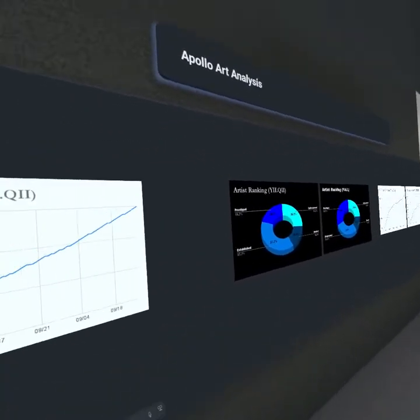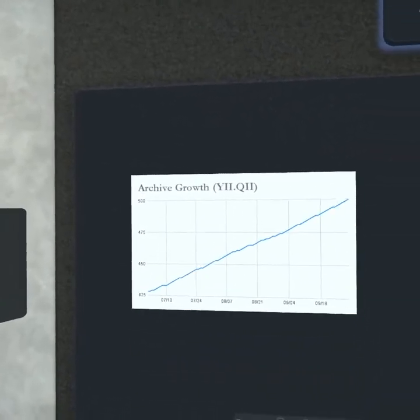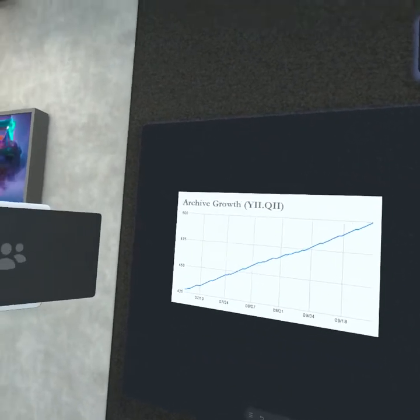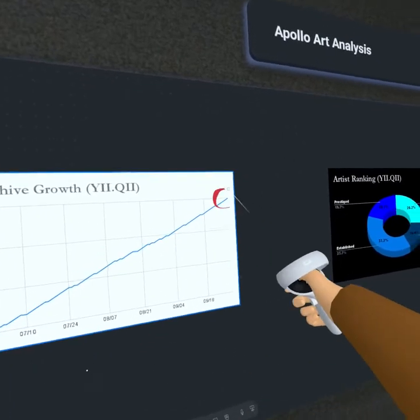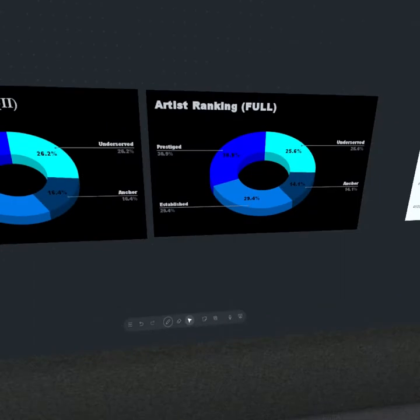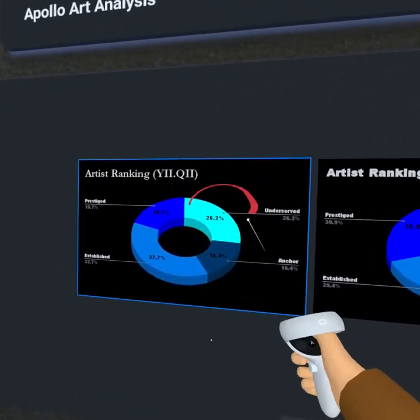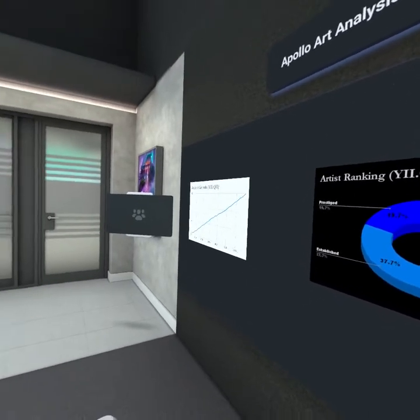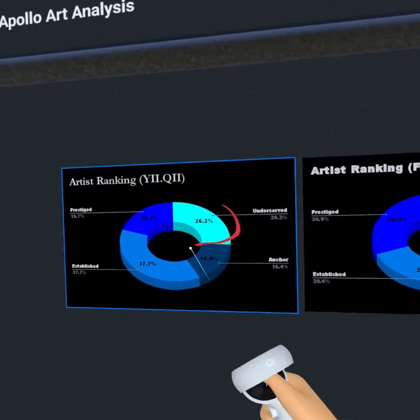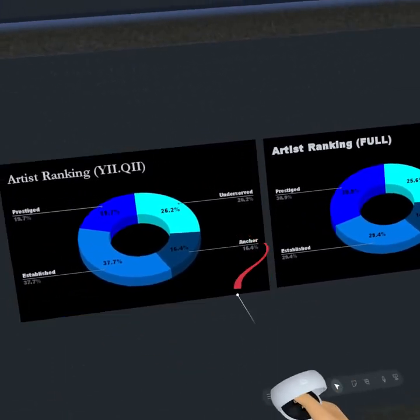Finally, we're going to look at archive growth, artist ranking, and follower growth. So archive growth, we had a total of 72 new additions in the Apollo Art Archive. That really gave us our first major milestone of 500 total pieces in the archive. All right, so out of artist ranking, we had pretty good stats here. 26% of all the artists, so out of all of these 72 works, it was about 1 in 4 are underserved, and we had quite a bit in the established. Need a lot more in Anchor, and we'll address that next month for sure.